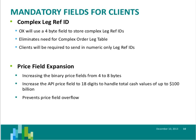So again, it will look much more like the outright book, the way we organize and store the outright orders. And it's more scalable. But the end of the story is that clients have to make that change with us in order to continue using it. Hence why it's mandatory. Yes. The second one is even better.